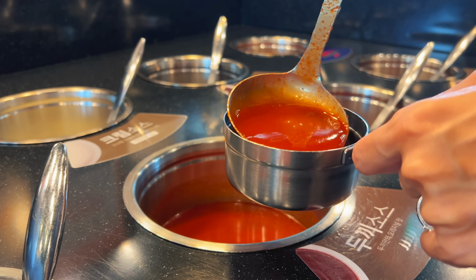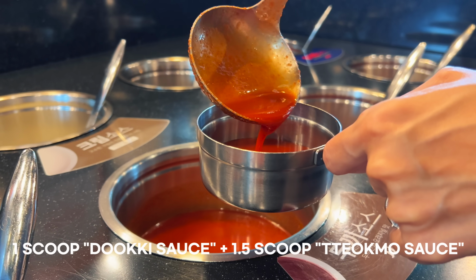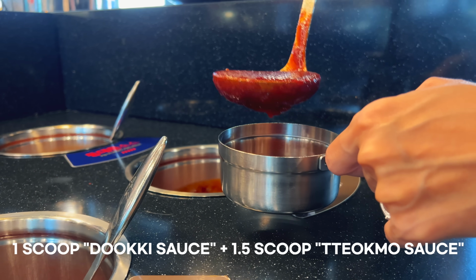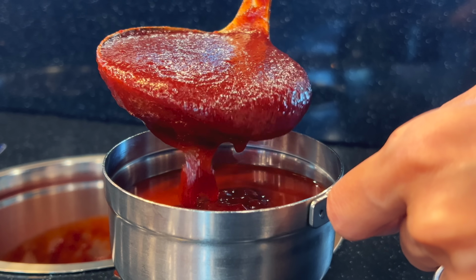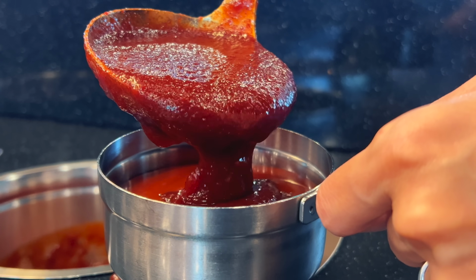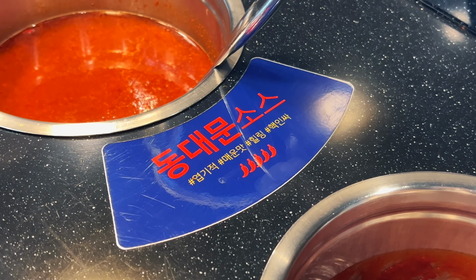Anyway, my recommendation is to take 1 scoop of the Dookki sauce and 1.5 scoops of the Tteokmo sauce. That should be enough to give you a decent spice challenge, so please steer clear of the 5 chili level sauce. Don't even look at it.